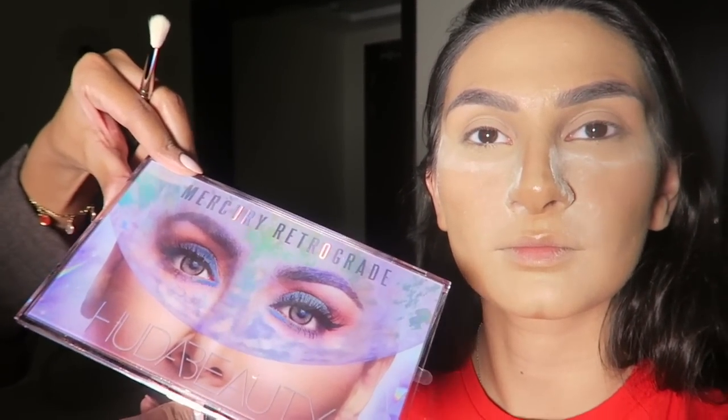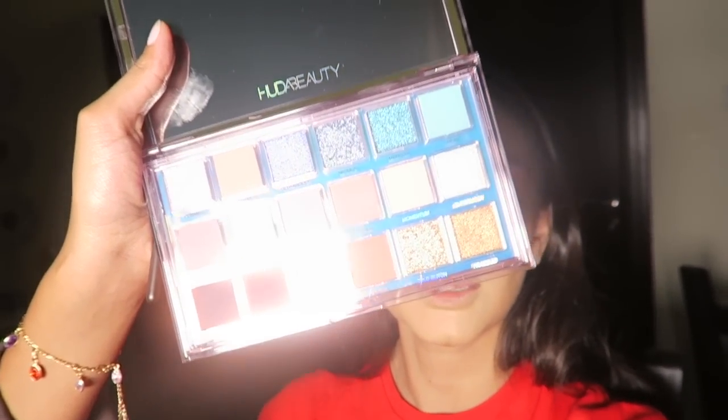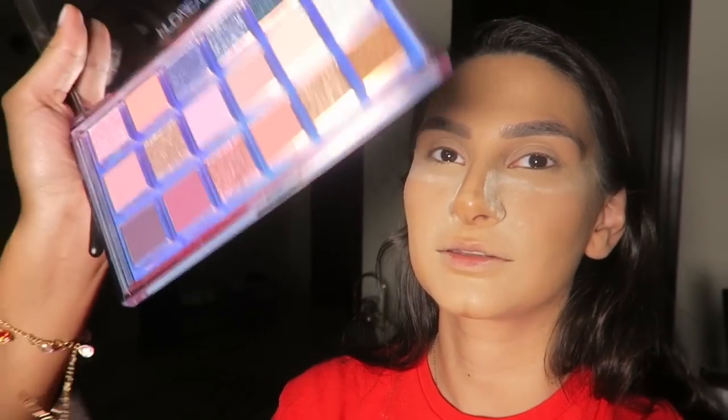Okay. Awesome. I'm gonna use Mercury. I'm gonna use this palette, the new Huda Beauty palette. I just got it for this tutorial. Oh, by the way. So exciting.